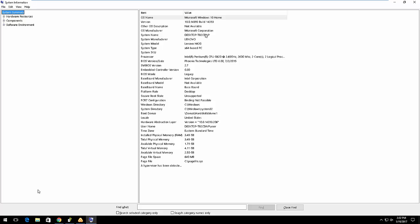All right. So this is Microsoft Windows 10 Home. This is a desktop which you are using. It's a Lenovo computer. Okay. Unsupported secure boot state. It's unsupported.